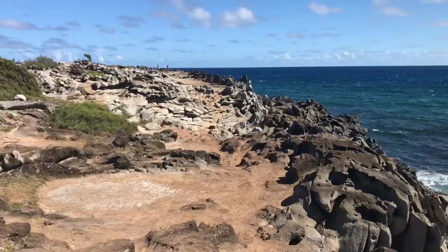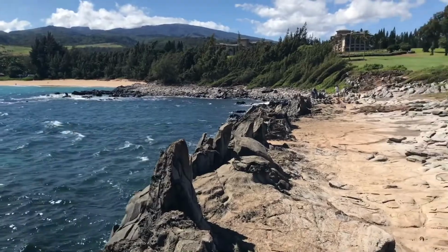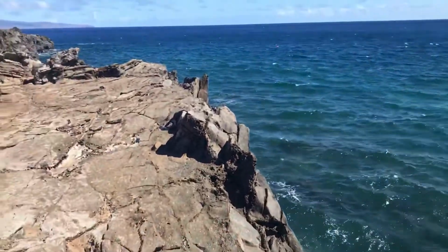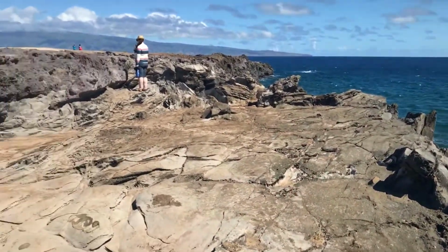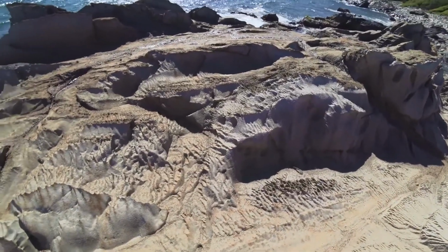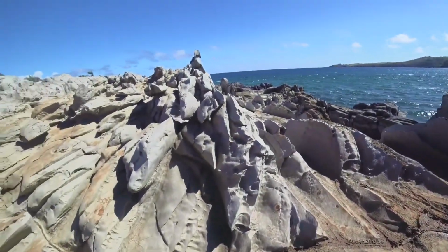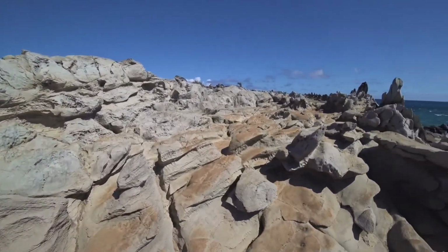So here's some of these rocks, and here's this big rock feature. It kind of juts out into the ocean. So you're able to walk out on it, and there's just a lot of different little lava features. And I'm sure I missed a whole lot of them. But here we go. We can see just kind of different rock textures, and the way this lava was just coming out and doing its thing, man. It was just really cool.